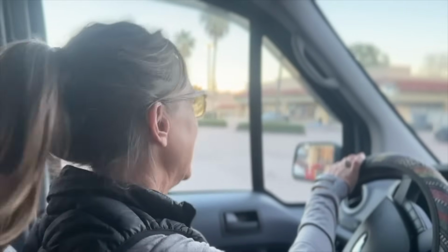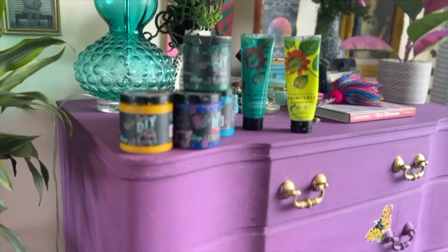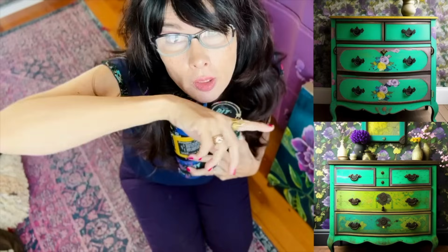Not too sad. This is my dresser right now, and these are the colors that I think I want to use. I have all my colors right here, and I have my inspiration photos. Sometimes you can psych yourself out. You can just look for inspiration for so long that you just feel frozen. That's kind of how I'm feeling right now. I've procrastinated on this thing for weeks.